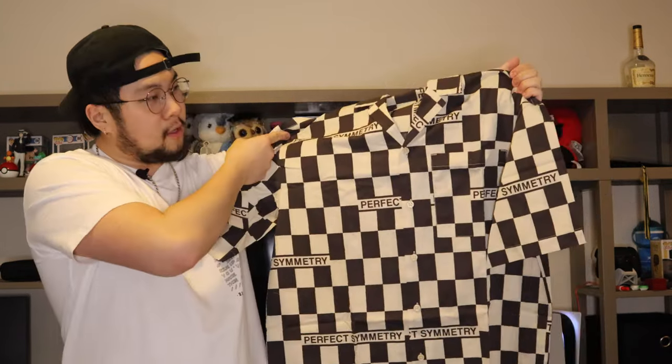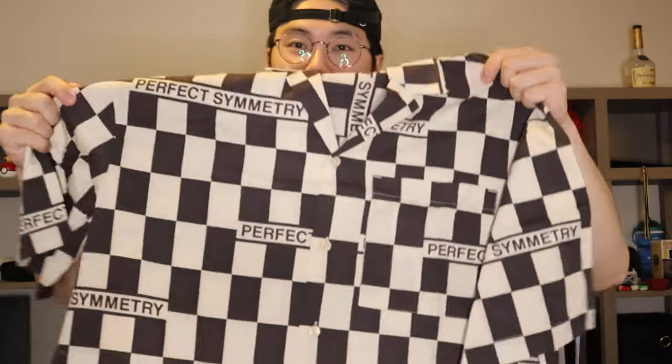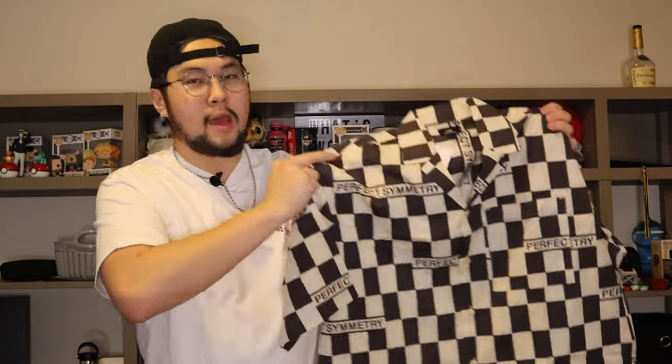I don't have to get shoes, but me, I like to match my outfits with shoes. But yeah, it's a cool, clean hoodie. Next up on the list is going to be this button-up shirt, which says perfect symmetry. I don't know if I'm gonna keep this, to be honest, but it's a cool little button-up shirt for the summer. I wear this with some black sweat shorts, something clean. Don't know if I'm gonna keep this, but we will see.